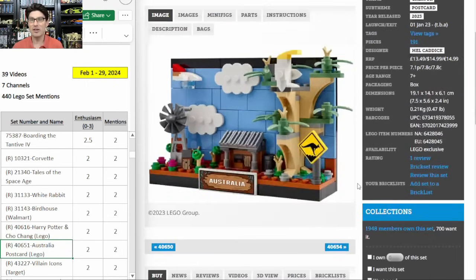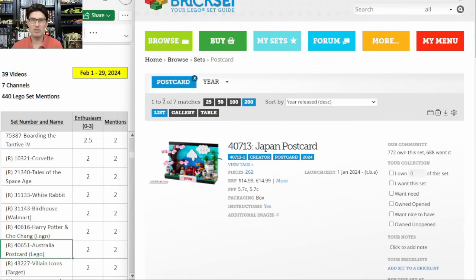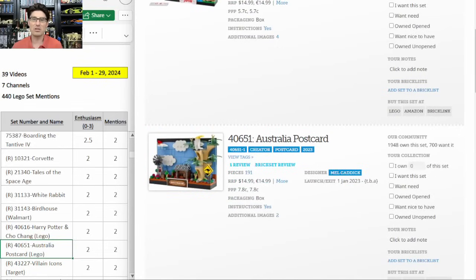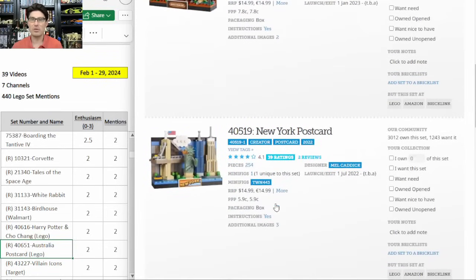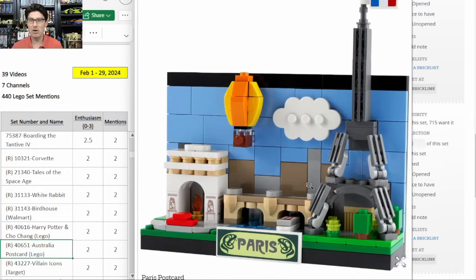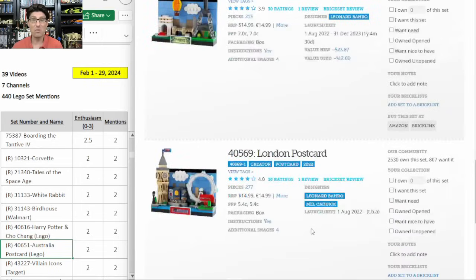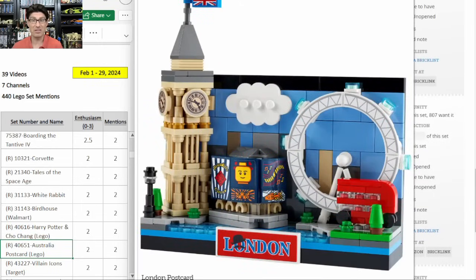40651, the Australia postcard. These are kind of cool. And if you look, we've got 6 because the Beijing is listed here twice, but we've got 6 postcards. So a nice little set here. And we're looking at the Australia here, but take New York, a lot of nice detail. Take Paris. This one already retired, and okay detail on this. I think some of the others look better, but this one is from $15 to $24. I think the London postcard looks fantastic.